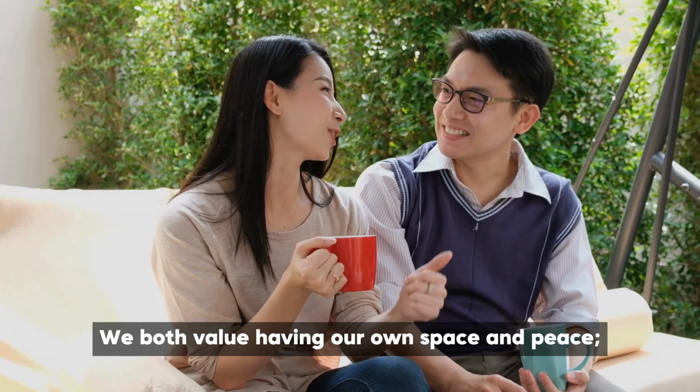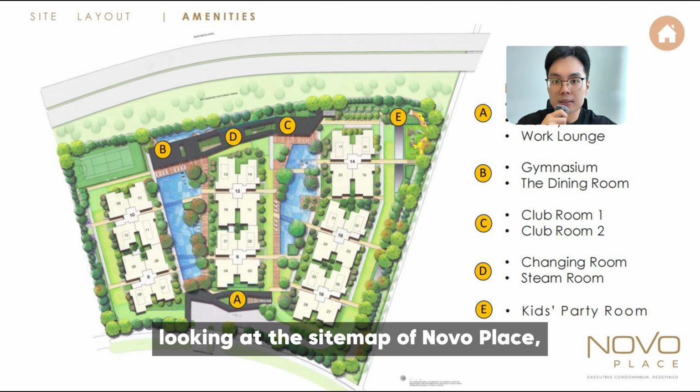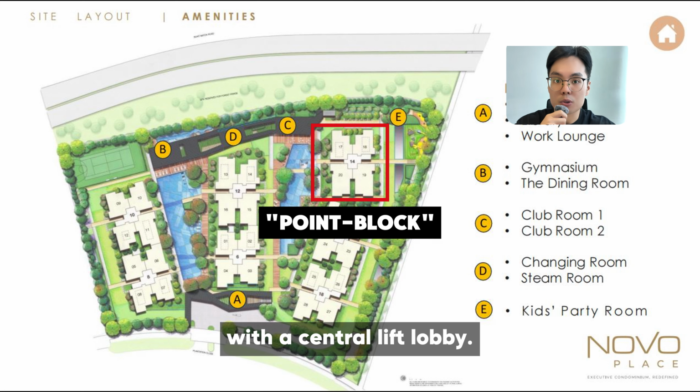We both value having our own space and peace. Noisy, bustling, and crowded environment just don't suit us. Looking at the site map of Novo Place, there are only 7 blocks in the development. The first thing I like about Novo Place is that this is a point block, which means only 4 units per floor with a central lift lobby.